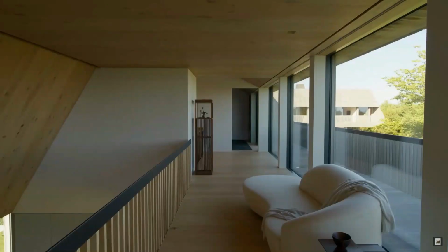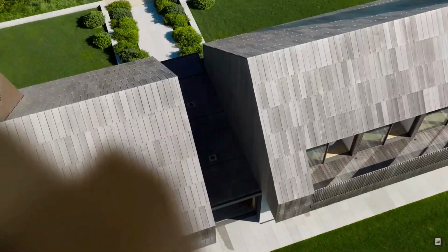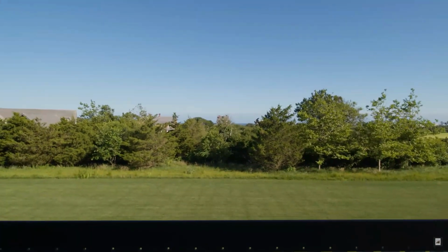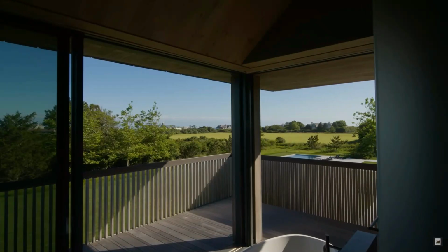In terms of the home being an heirloom, you really need to think about not the immediate needs, but the future needs. All the way from the infrastructure of the house to the initial investment. What are the materials? What are the types of details? Is 10, 20 years good enough? No, it's longer than that.